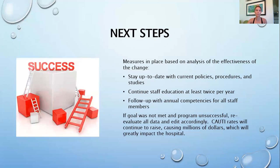Obviously, if CAUTIs are decreasing, twice per year is okay. If there's an increase, maybe quarterly. Follow up with annual competencies for all staff members. And if the goal was not met and the program unsuccessful, reevaluate everything, all the data, and edit accordingly. If CAUTI rates continue to rise, this will cost millions of dollars. It will affect stakeholders. It will affect everyone. It'll greatly impact the hospital, and worst of all, it will impact the patient.